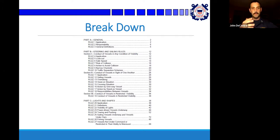So when you're applying the rules of the road, you need to be very clear about what specific scenario you're applying this to. Because an overtaking situation is different than a narrow channel situation, and you're going to act differently according to which you're in. Even though you might appear to be in a crossing or an overtaking situation in narrow channels, which one trumps what? And that's kind of how this goes down.